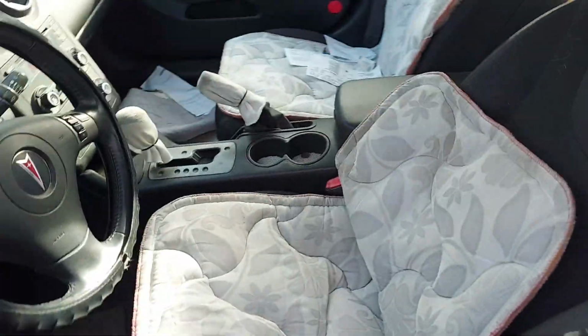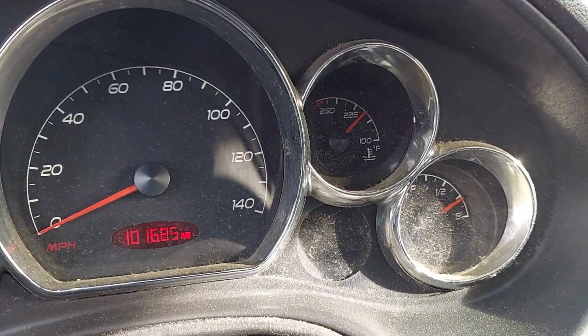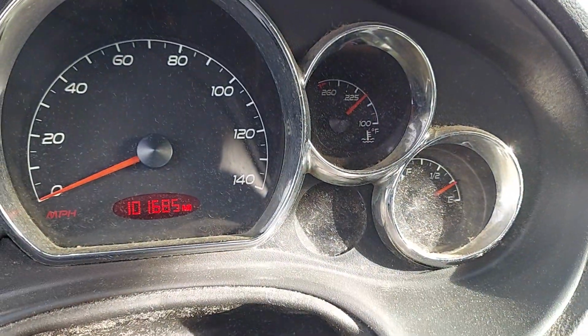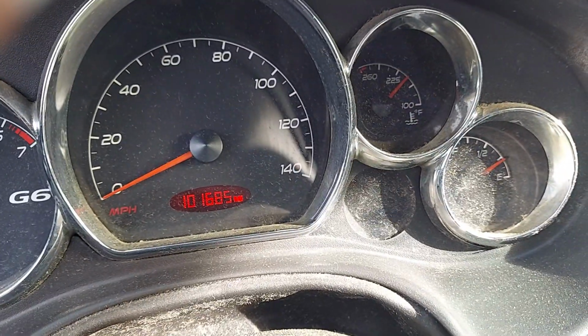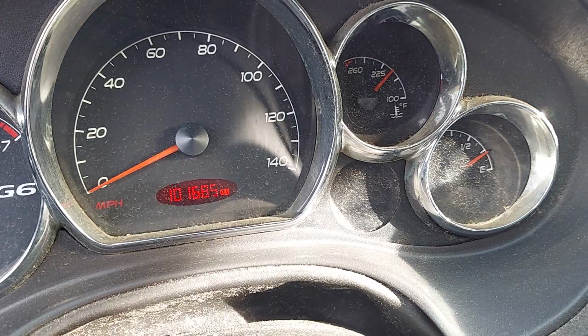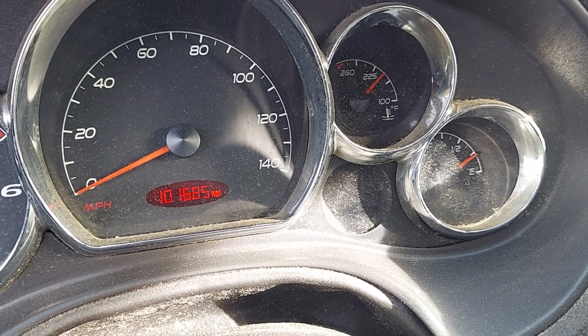Time to go in and check out the vitals. And at that temp now, temp gauge here, of course, all's looking good. Let's check the heat. We're just over an hour into this.